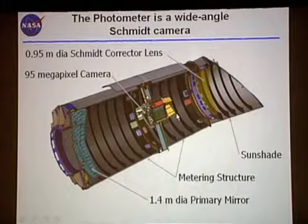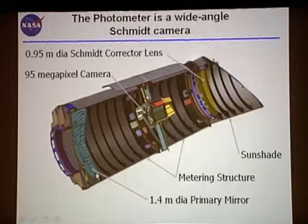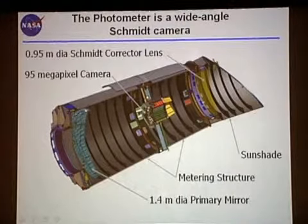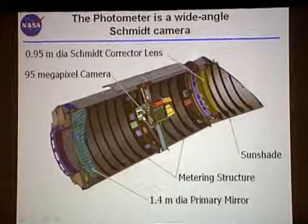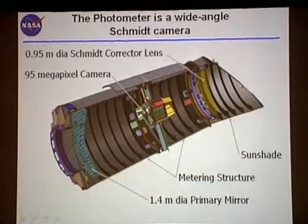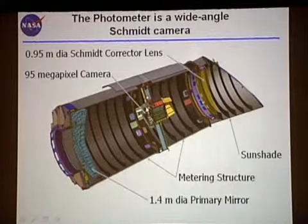I think it's the biggest lens that's ever been flown in space. The light then passes to the back of the telescope, reflects off the primary mirror, which is 1.4 meters in diameter, and then focuses on the camera, which is supported in the center, suspended on 4 arms, what we call spider legs in the trade. And then there's the focal plane array where the image is formed and where we measure the light from the stars.